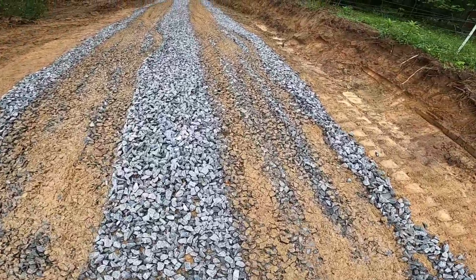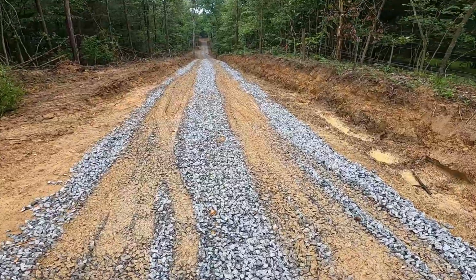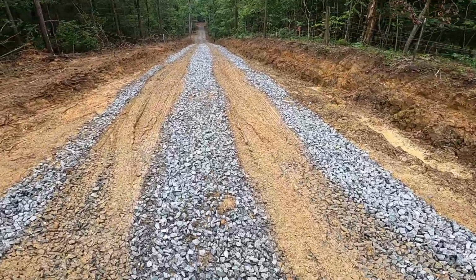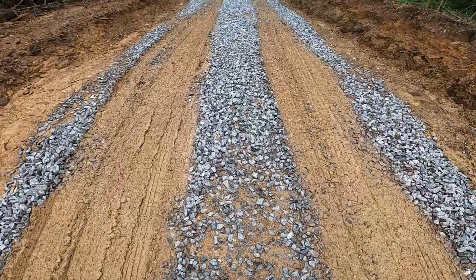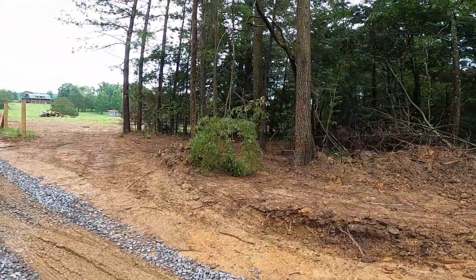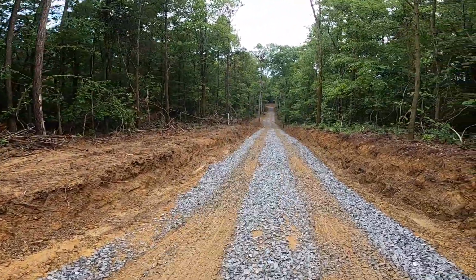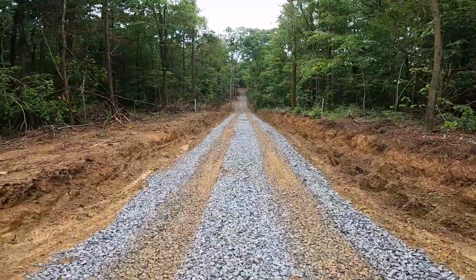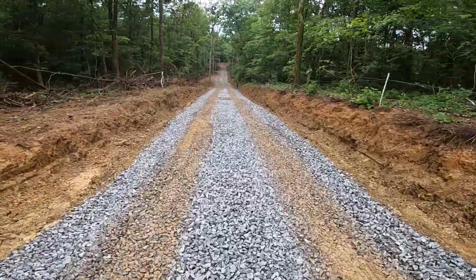So I drove all the way down there, so you could tell. I mean, if it wasn't for the four-wheel drive, I'd have been stuck pretty bad. It's pretty mushy. Got the skid steer running, so we're doing pretty much about right in there all the way down to there. It don't look like much, well, it looks like a lot, but it's much needed cleaning.